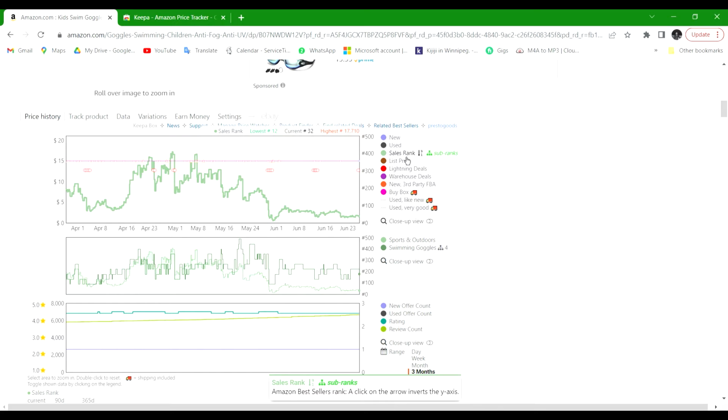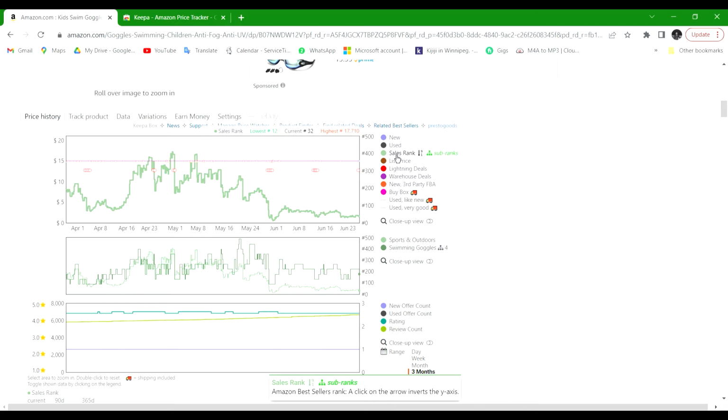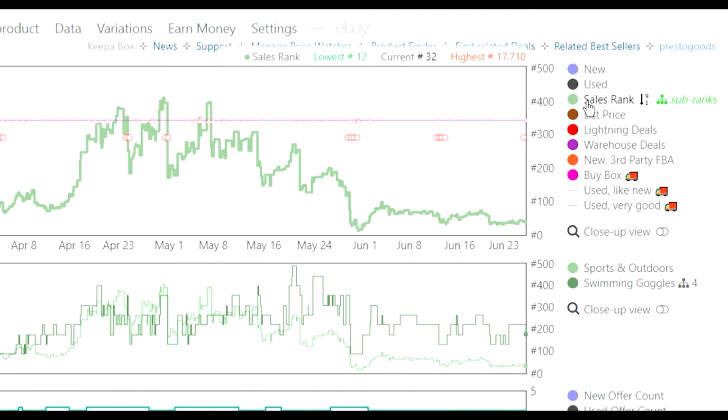You can see here on the top, once I hover over the sales rank, I can see lowest number 12, current number 32, highest 17,000. The lower the rank, the better, because that actually means that you are number 1 or number 2 or number 12. It's better than being number 17,000, of course. So that's why lowest being 12 means it probably sells a ton of this product when it's that low of a rank. This is our list price, lightning deals, and you can of course turn things on and off.